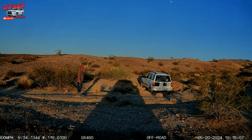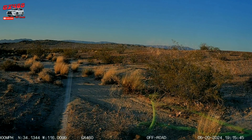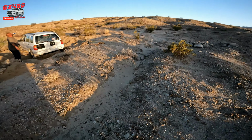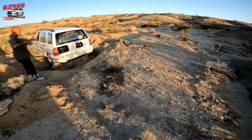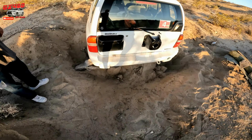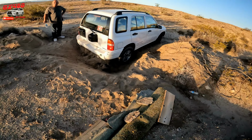So we're getting set up here and just assessing the situation. I gave him some water to help him with dehydration. He'd been out there digging all day. So, of course, always bring water, powdered electrolyte, anything to replenish your electrolytes if possible.